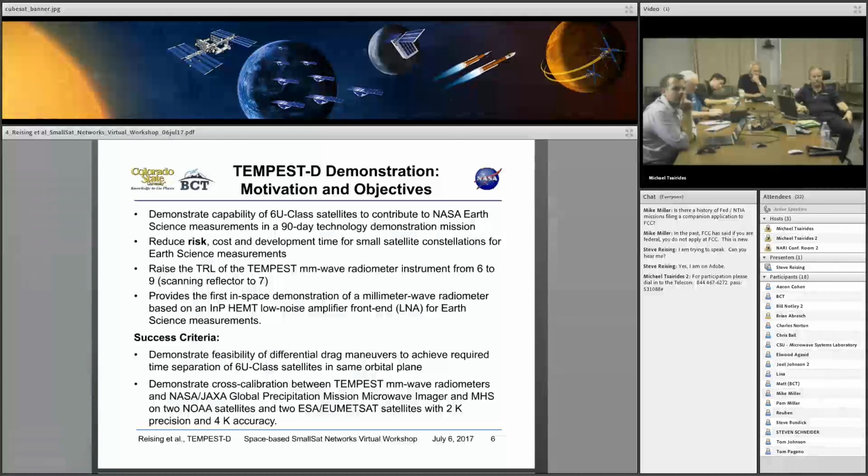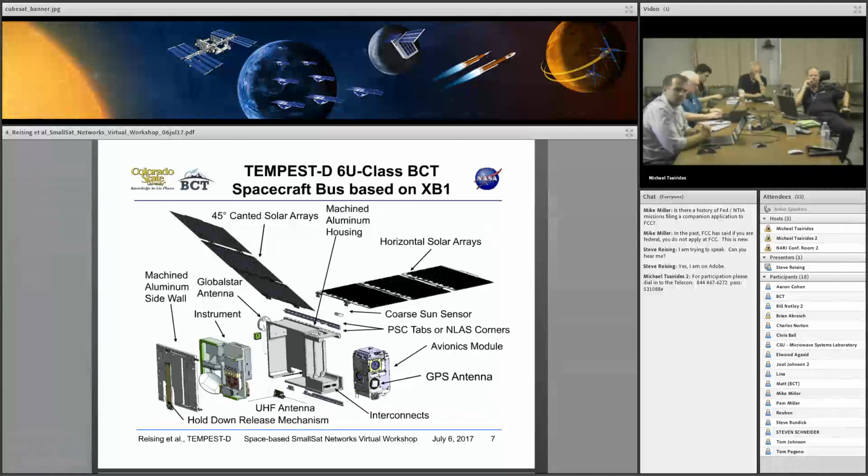The other success criterion is cross-calibration, or so-called radiometer intercalibration, which is being done by the GPM, NASA Global Precipitation Mission group, and it's been done for nearly a dozen years among the constellation members. But this would be the first CubeSat to do this and to do intercalibration between the Tempest millimeter wave radiometers and the GPM Microwave Imager, as well as the Microwave Humidity Sounder on NOAA satellites and ESA EUMETSAT satellites. There are 4 satellites in orbit operationally for MHS. In any case, we are cross-calibrating with 2 Kelvin precision and 4 Kelvin accuracy.